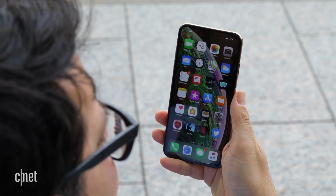Am I living a tablet life? What does it feel like to have a phone that's larger again, and also more expensive? This thing is $1099 going up to $1449. Well, I've been living with it, and here's what it's like to be back in the big phone life.